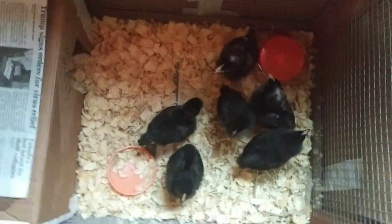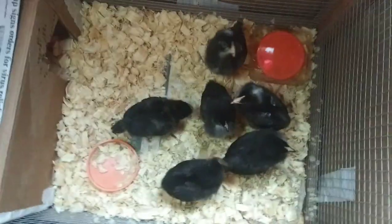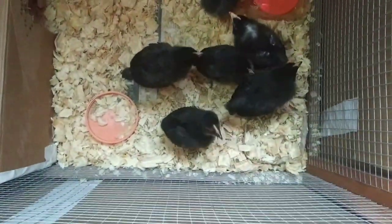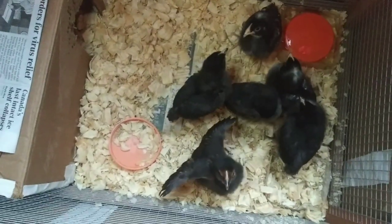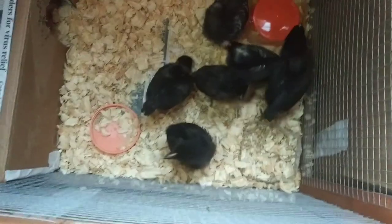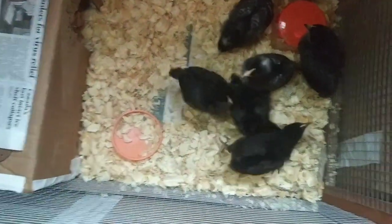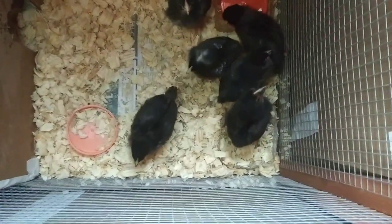Here, let me just set this light down for just a minute. I'm going to open this up. They are doing really, really great. They eat so much more than those Leghorns. I can't believe it. I filled up their bowls today, and in fact, I dumped out just a little tiny bit, and they've scratched through and got all the stuff that I dumped out. They've eaten almost everything in their little bowls.